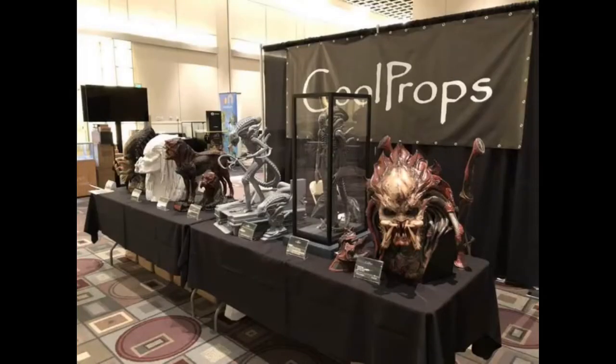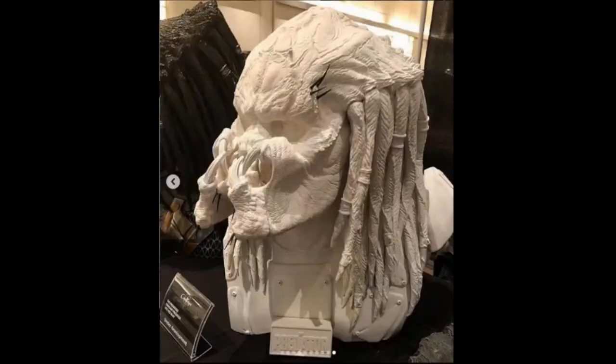At the Cool Props booth at Monsterpalooza, I'm going to show you exactly what was at the booth. So here is the booth that they have currently. As you can already tell, there is a white bust of a prototype. They also have a prototype Alien Big Chap maquette or statue, along with, of course, all the other announced products. And they even have at their booth the Predator Hound Dog from the new film. And this is just amazing.